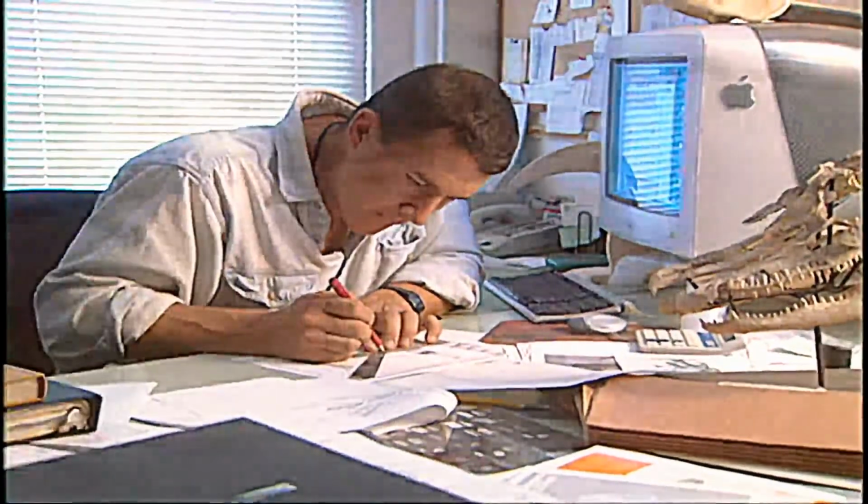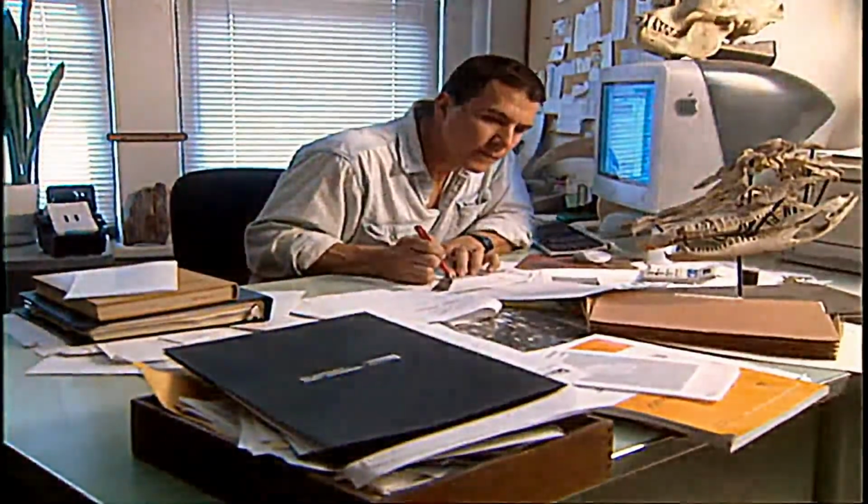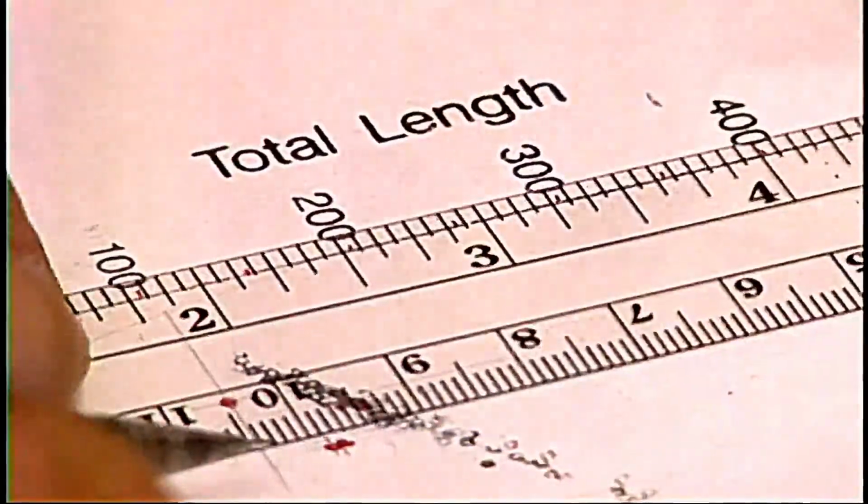Back in Chicago, Paul now has the critical information he needs to finally calculate the length of the Supercroc. Using the data from India and Costa Rica, he generates the magic ratio, the relationship between head length and body length in Sarcosuchus.